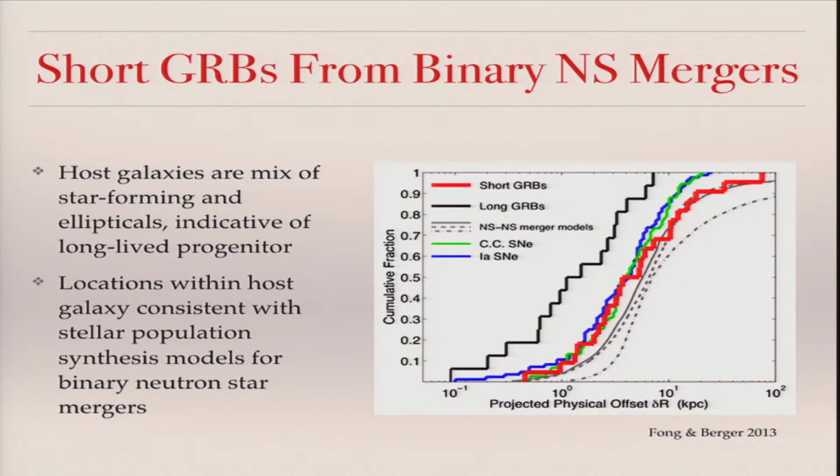But short gamma ray bursts, which are shown as the red line, are found at much larger distances. A typical distance is of order something like 5 kiloparsecs, and there's a distant tail out here that can extend out to tens, 20, maybe even 50 kiloparsecs. This is well outside the typical disk of a galaxy. This is not where you're forming massive stars. And again, this points to these long-lived progenitor systems. In fact, it provides a reasonable match to binary stellar population synthesis models for binary neutron star mergers. So this is some of the best indirect evidence that we had that short gamma ray bursts were tied to binary neutron star mergers prior to this recent discovery of gravitational waves a few months ago.